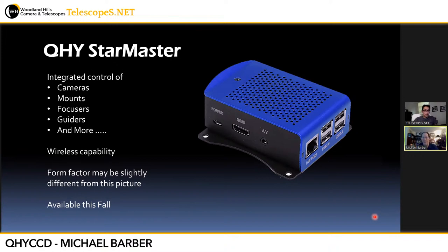It's got software. It's a Raspberry Pi inside. It's got software that'll run cameras, not just QHY cameras, but any camera that's in the list of supported brands. So if you've got a QHY camera and a XYZ guider, you can run them at the same time. Mounts, different mounts, focusers, guiders. It'll have wireless capability. It'll have power ports and all that. And it's going to be in the couple hundred dollar range when it comes out, and it'll be out real soon, probably in the next couple of months. So keep an eye out for this.